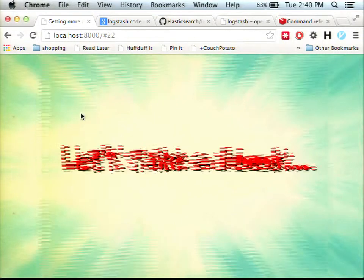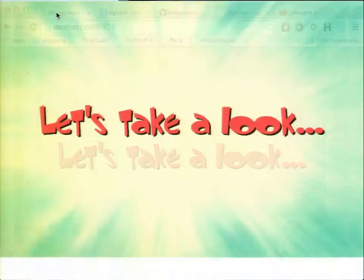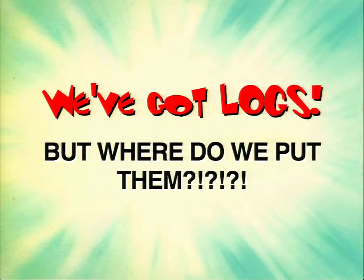So we probably go full screen, damn it. There you go. So we've got logs. Awesome. Now, where do we put them for safekeeping?